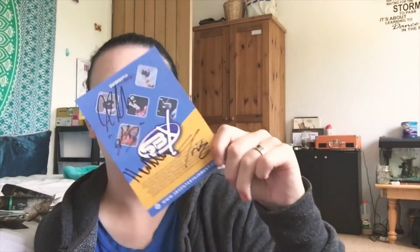And then I just have this little leaflet because there was this really cool street circus crew that performed in the Skyline Pavilion at the Butlins Holiday Resort, and this is a leaflet I got about their group from their little merch stand, so that was cool.